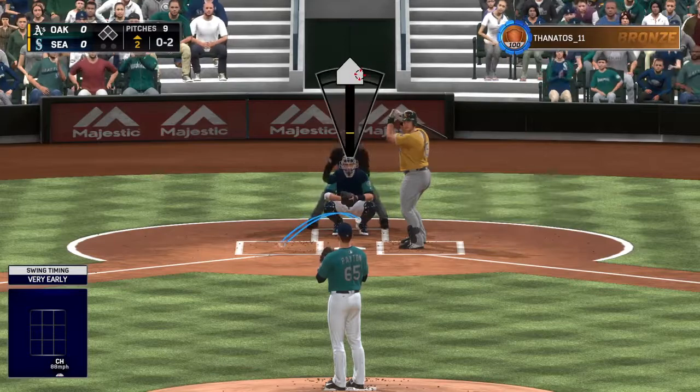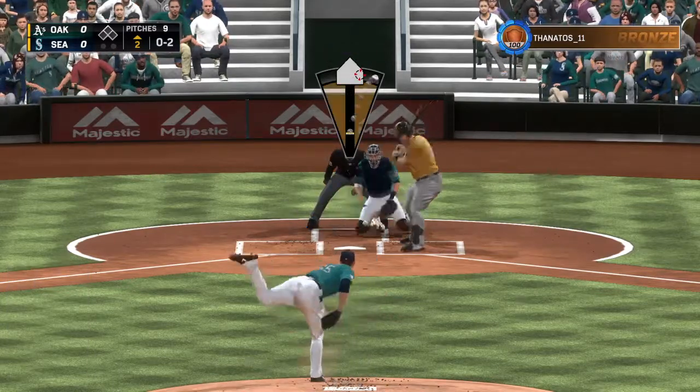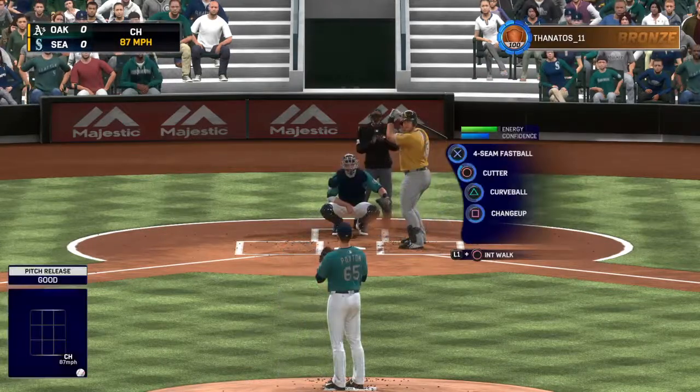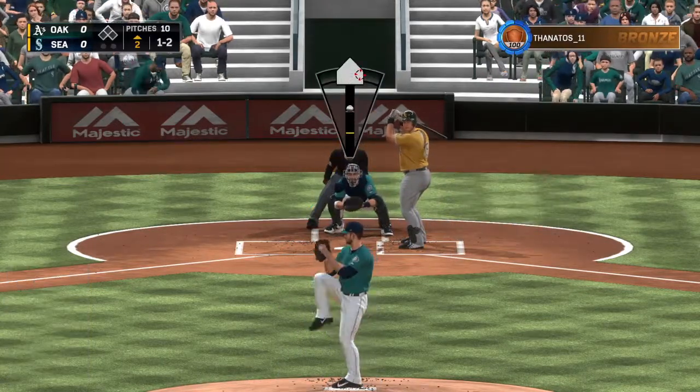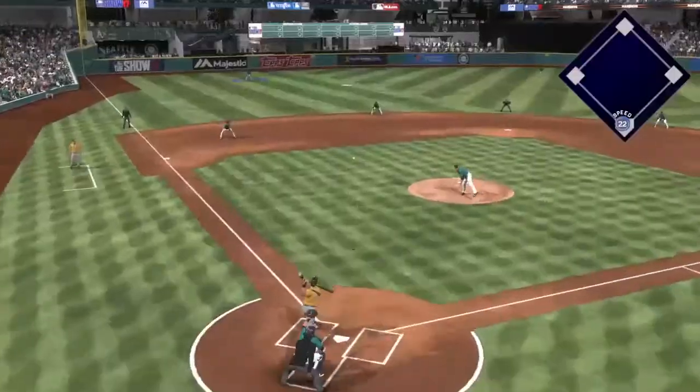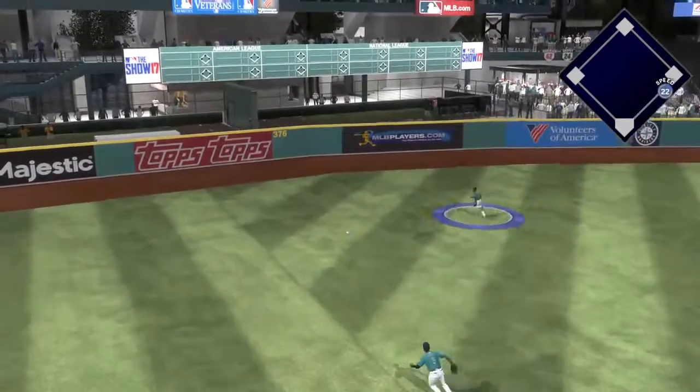Really deceptive changeup there. Very well executed. It looks like it just sort of dies when it gets close to the plate. And a good idea to hold off on that swing. It's ball one. Swung on and lifted in the air to left center. Oh, and he misses it.